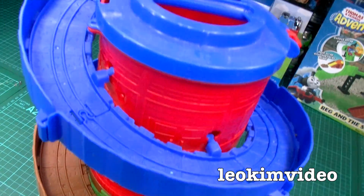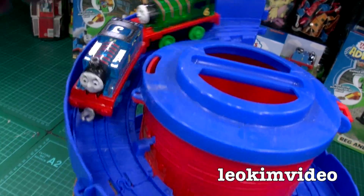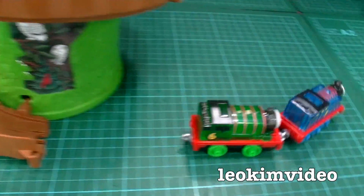And I'll bring back my spiral tower of power. No use turning the lights off because the lights won't turn on as I go down. Okay, go, Thomas, go. Whoa, look at him go. Woo!